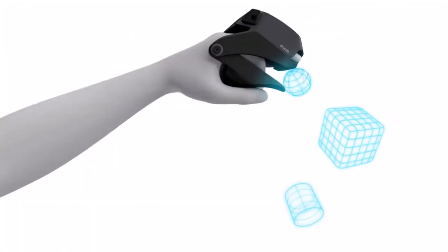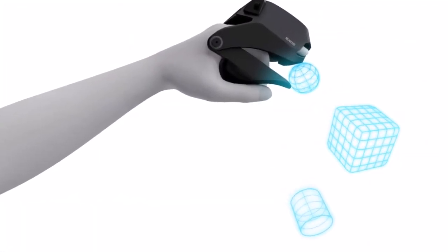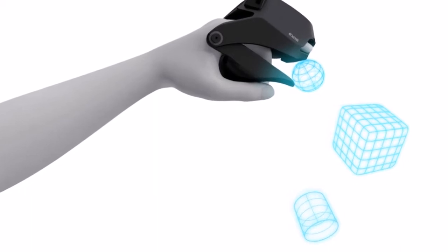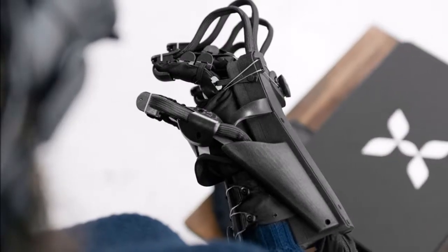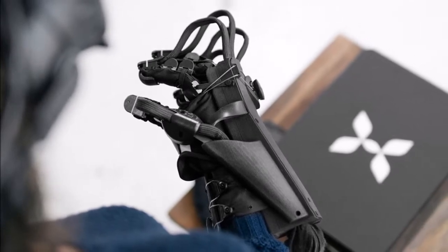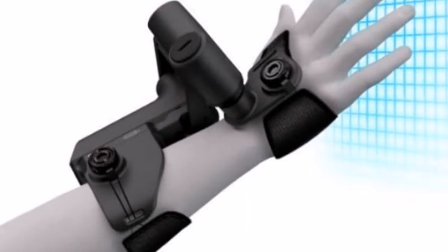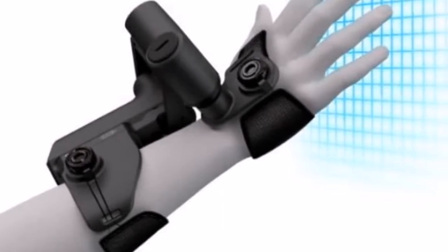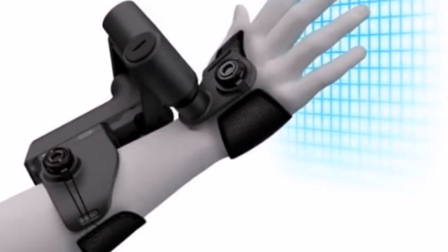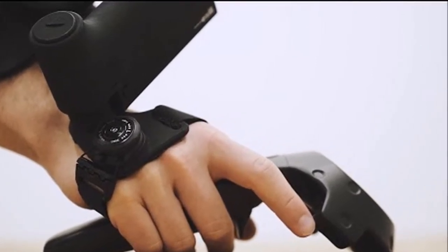Exiii explains that car manufacturer Nissan is currently using the EXOS gloves in their global design center, where Nissan designers use virtual reality as part of their vehicle design process. When users reach out to touch virtual objects, the motors can twist the hand to simulate an opposing force. The company says actions like pressing virtual buttons and even the kick of a virtual gun can be effectively simulated.